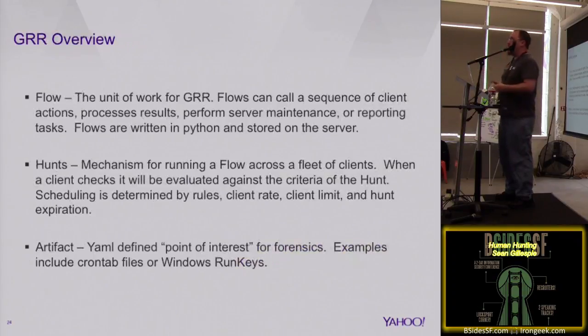So like I said, flows are the unit of work. There's a concept called hunts. So rather than interacting with just one host at a time, a hunt will let you run a flow against the entire fleet. You can give it different criteria, such as how fast you want it to run across the fleet, and how many clients total you want to run. Looking for labels, you can label your clients to say only run against these clients.